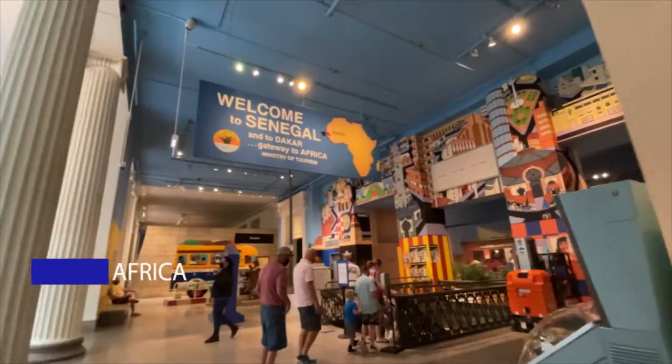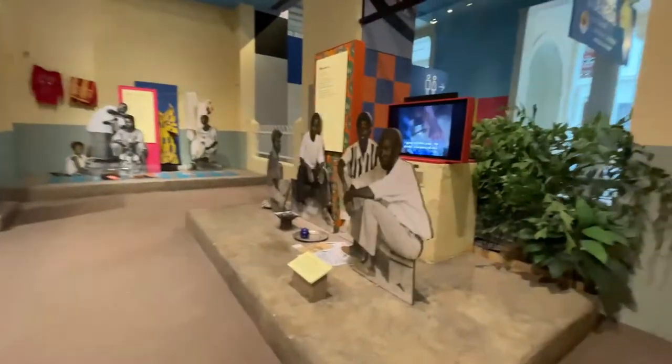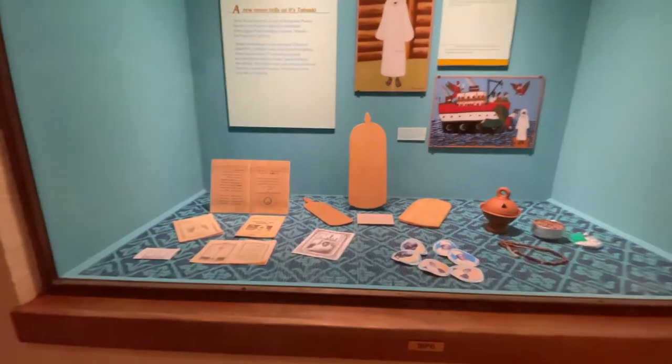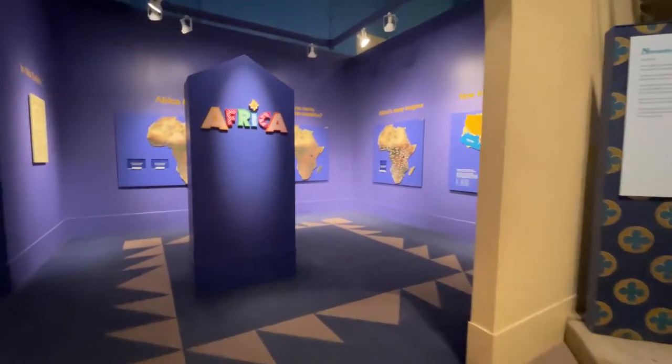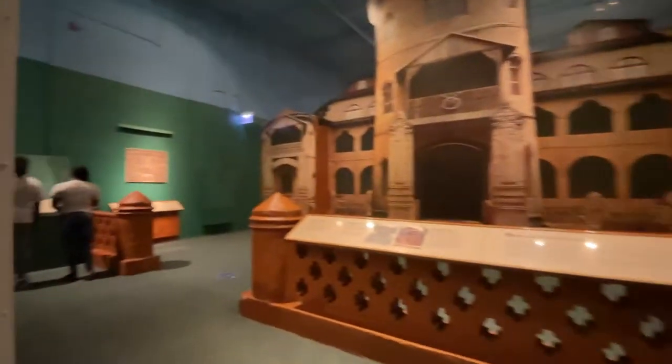Next, we're going to the Africa exhibition. There are 54 countries in Africa, home to more than a billion residents who communicate in as many as 2,000 unique languages. The Field Museum's Africa exhibition offers a glimpse into the varied cultures and environments across the vast continent.